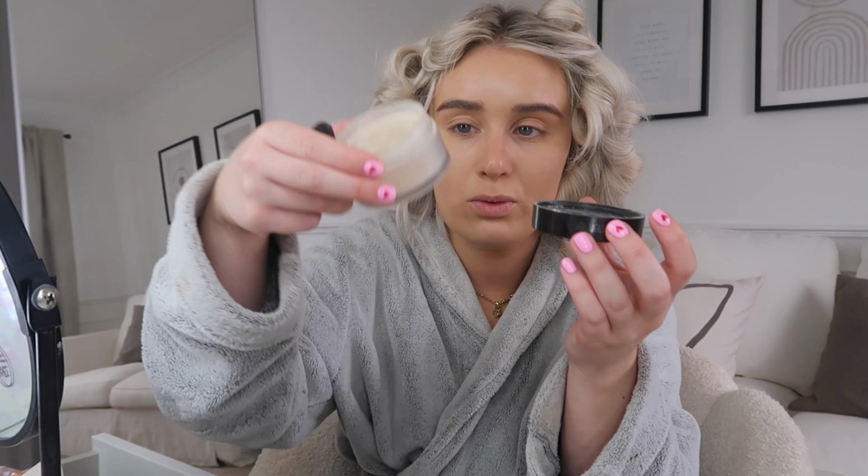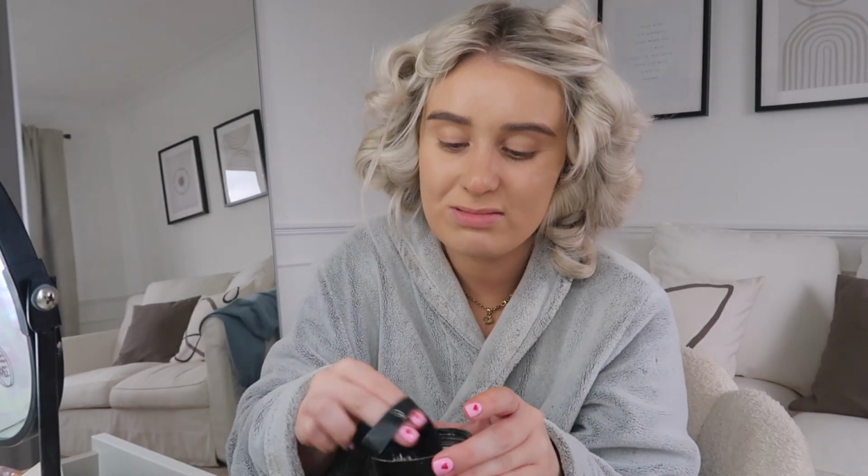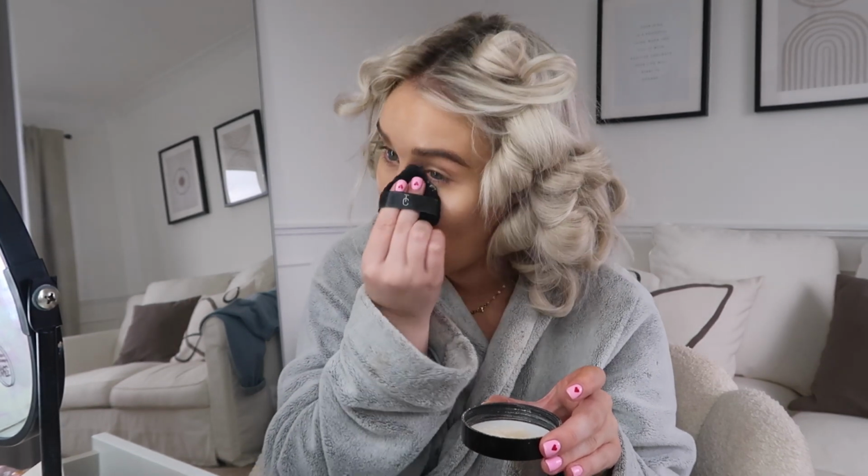I'm going to say I don't get the hype, but I think it's because I'm not using the right powder with it. I think I need to buy a better powder, because I've got this one, which is the Laura Mercier Translucent. I've also got the Charlotte Tilbury one. I don't know if it's my powder, but when you see everyone on TikTok doing it, their under eyes look so smooth and amazing. I just don't feel like mine looks as smooth and amazing as everyone else's does when they do it.